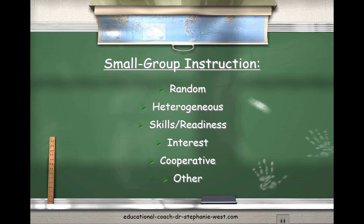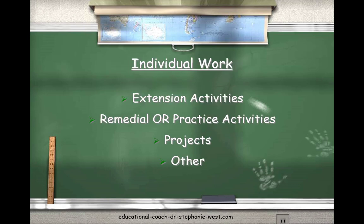When you start to put kids into groups, you can put them random, whoever wants to be in whatever group, and that works for some groups. Heterogeneous is when you match their skills and readiness, or homogeneous is a mixture of their interests, their cooperative levels. Individual work, you can do extension activities, remedial or practice activities, projects. That's basically what individual work is.